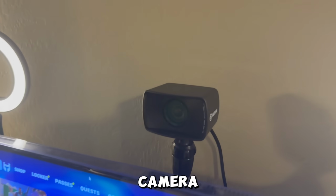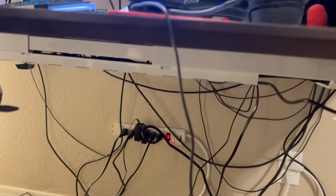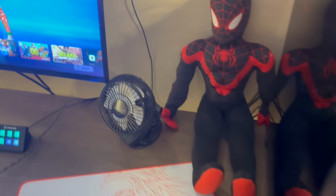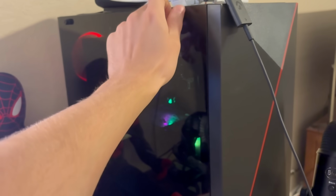For my camera, just a basic Logitech 60 FPS 1080p. And this is probably gonna pain a lot of you guys, but yeah, my cable management isn't the best. Oh, the fan, this thing is goated, bro. My house is literally set to 84 when it comes to summer, and so that thing right there comes in clutch. Now, let me get the PC actually opened up so I can break down these specs for you guys.